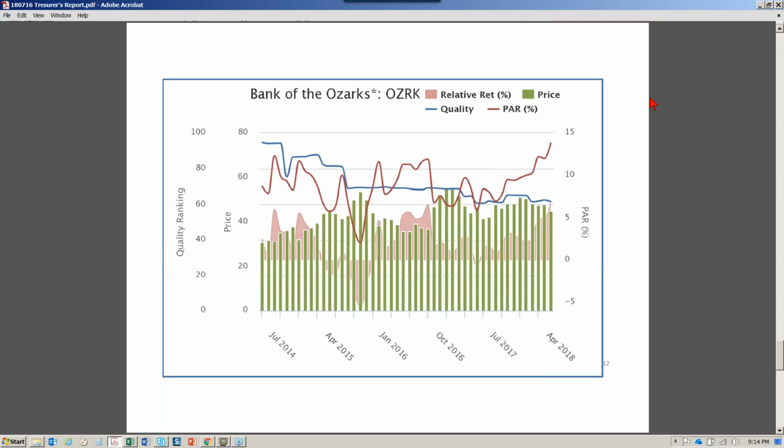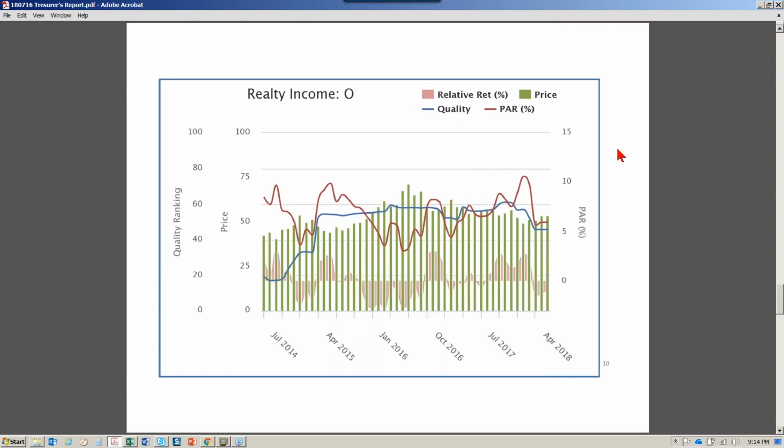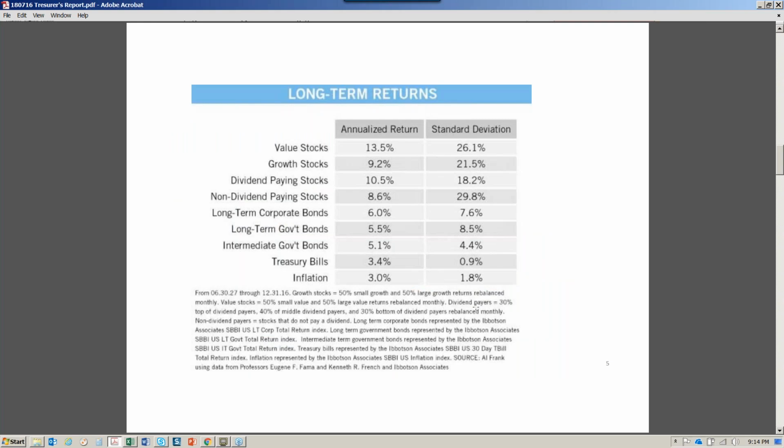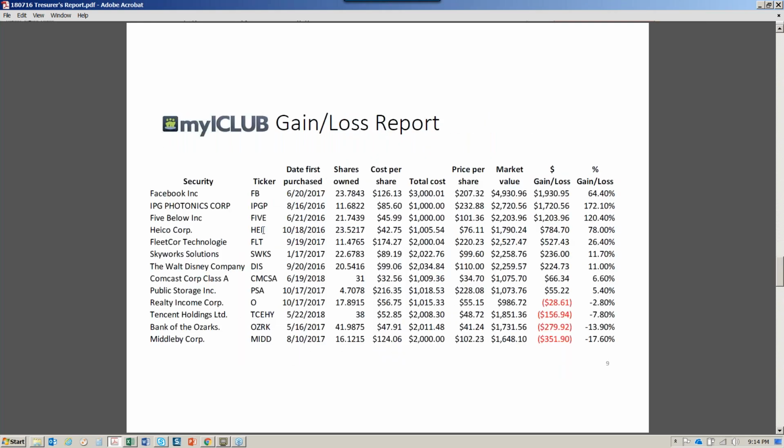Thanks. Biogen was on one of your pie charts. Sorry? Biogen was on one of your pie charts. There you go. Yeah, you're right. BIIB. Okay, I'm not sure. So this is coming from iClub, but so is this. So I'm not sure why it's not showing up in this report. Let me check that, Tom. I'll make a note of it and I'll send out an email after the meeting.